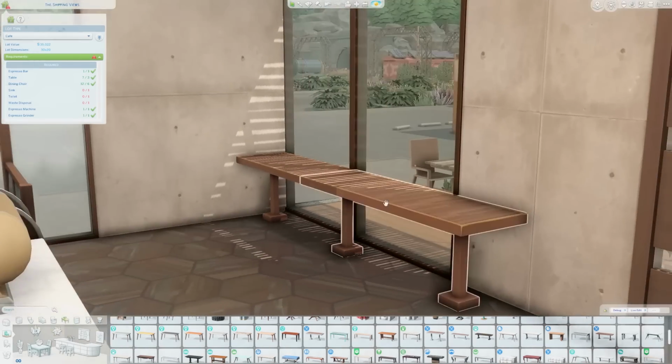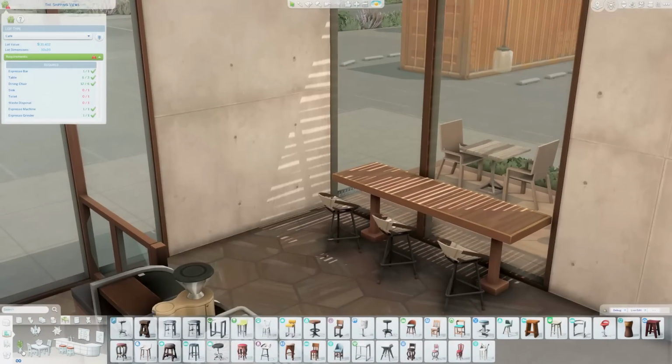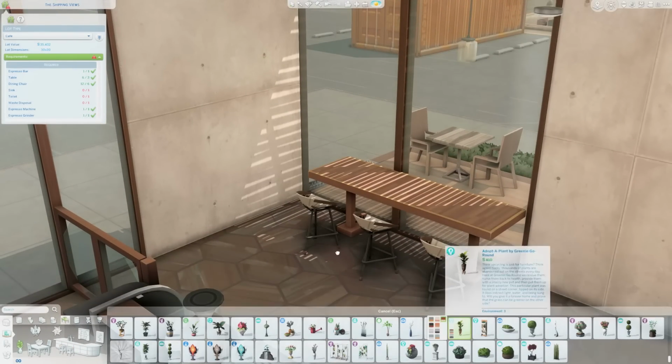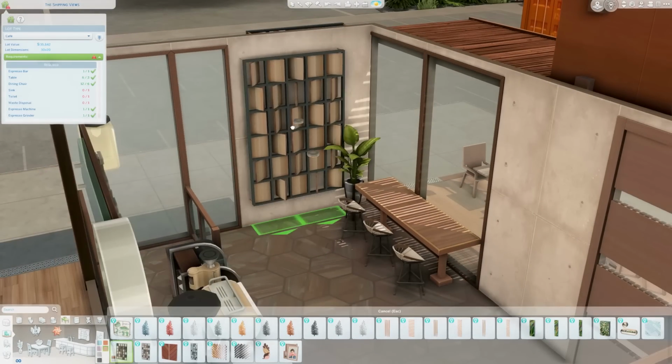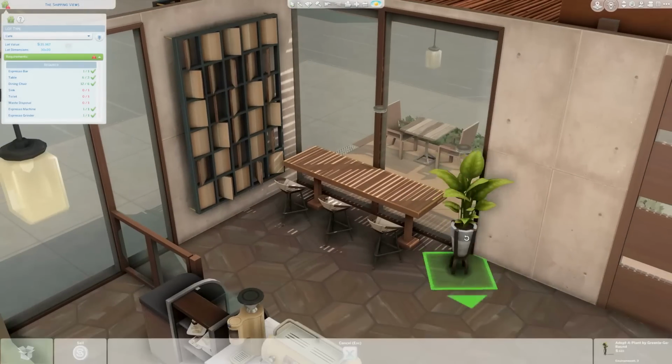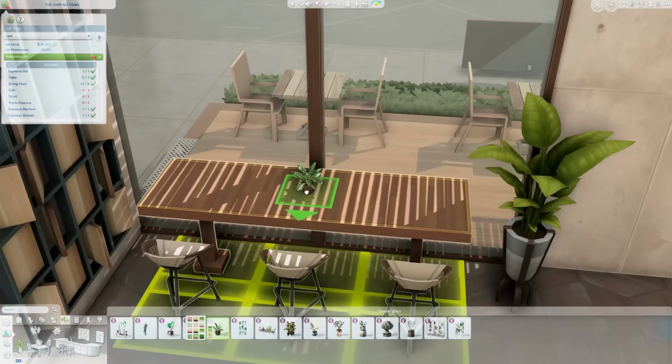And now I'm trying to figure out the table situation because I realized I did not have the space to place down a bunch of individual tables. So I decided to create a little bit of a bar. There is this bar height table here from Dine Out with these really cool bar stools from the Desert Lux kit as well.